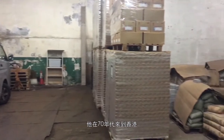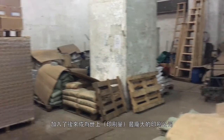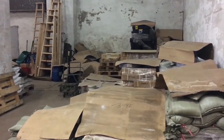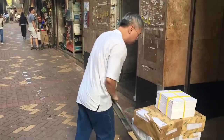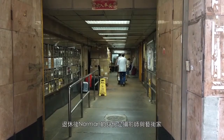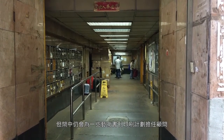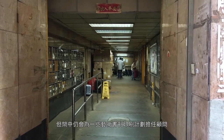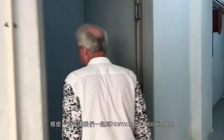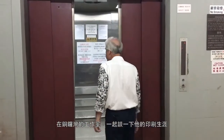He arrived in Hong Kong in the 1970s to work in what would become the biggest print company by volume in the world. Now retired, Norman is an artist and photographer and still occasionally consults on art book printing projects and art magazines. And now let's visit Norman de Brackinghe in his Causeway Bay studio to talk about his life in printing.